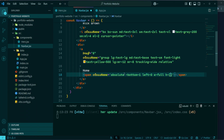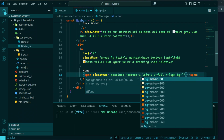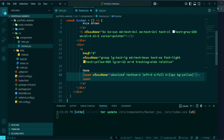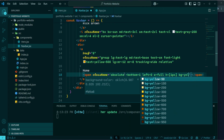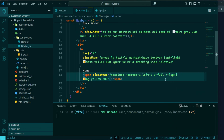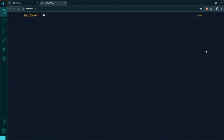Let's use here an arbitrary value. And then change background color. Use here yellow. Actually, what am I doing here? We need background yellow 500. Let's check the browser. So we see that the home link now has a thin yellow line beneath it.